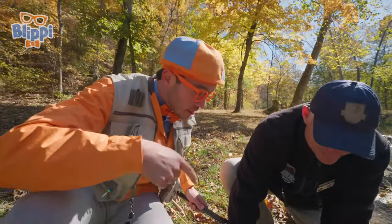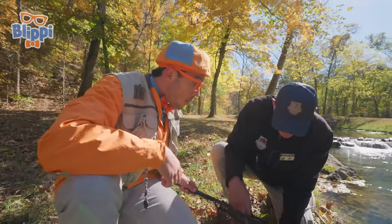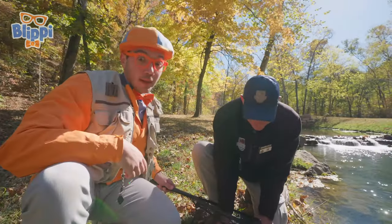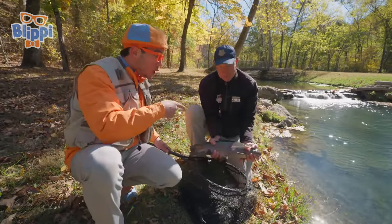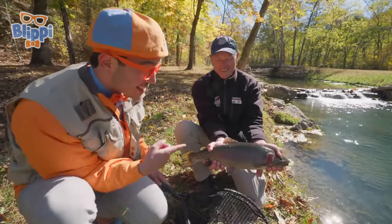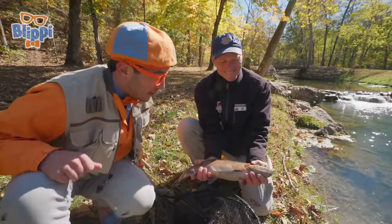Jim, how big is this fish? This fish is about 4 pounds or more. Whoa, 4 pound fish. Yeah, about 23 inches. 23 inches. Look at him. Look at the size of this fish. Hi, little guy. Well, thanks for coming up here with us.